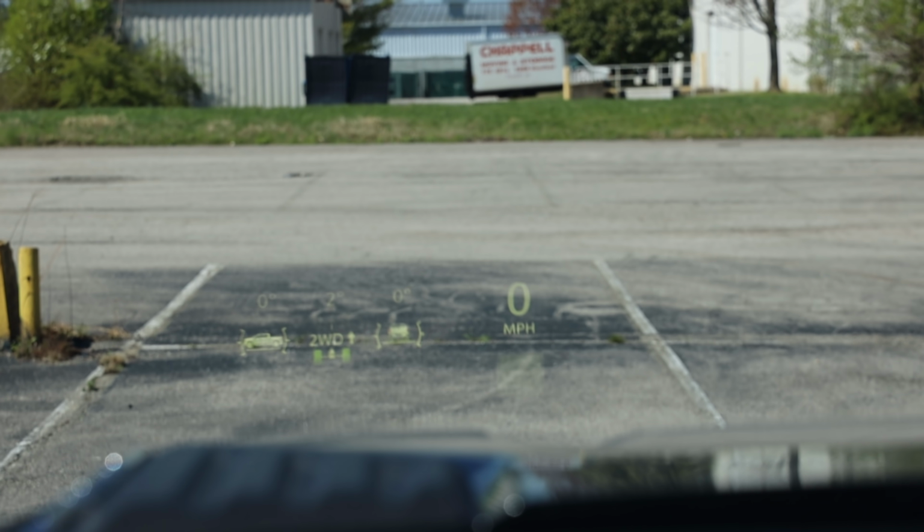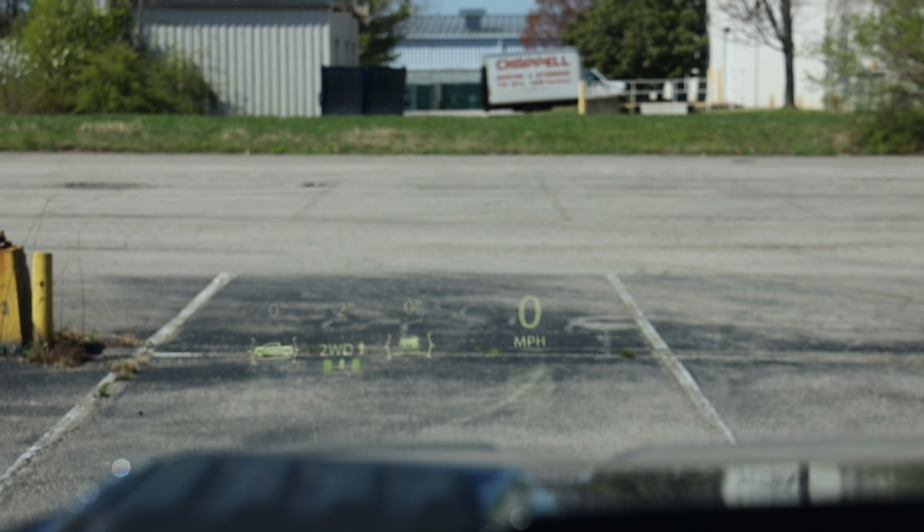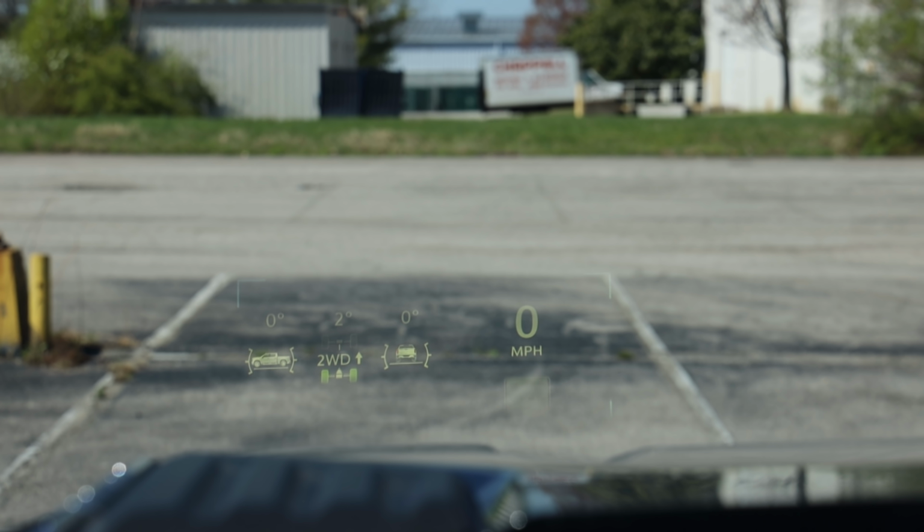And then down here, if you look in there really good, it's tough to see. I'm gonna try to focus on this. There we go. Right there at the bottom of the camera screen, we have our HUD. Yes, our heads up display.